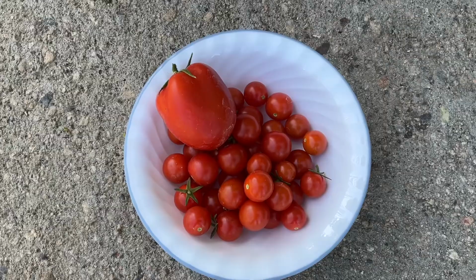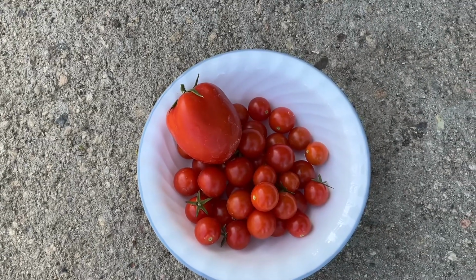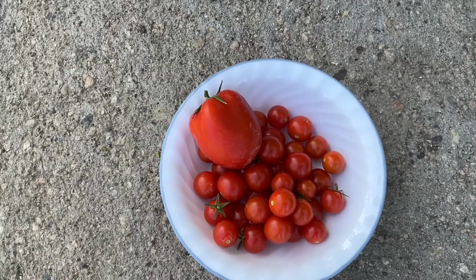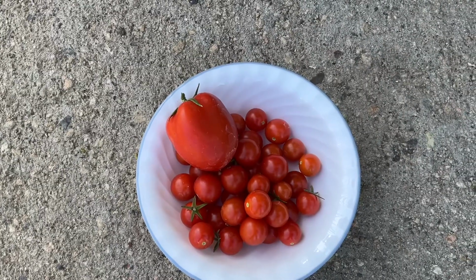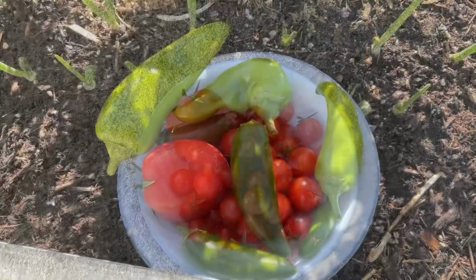This is the only one big tomato I got today, but I picked 3 yesterday, and this particular tomato plant is producing usually 2 to 5 tomatoes a week. So it's doing really well, and I have a lot more coming. Now let's go see what else I can harvest today.